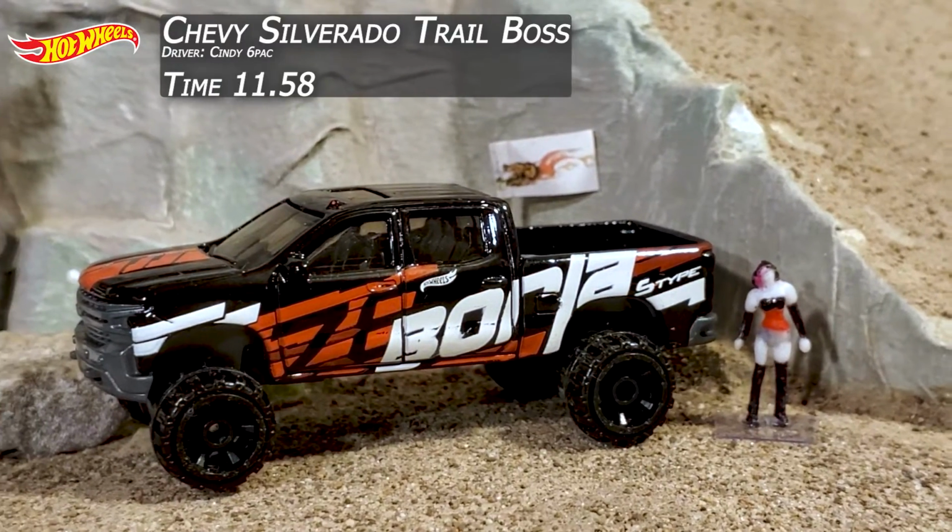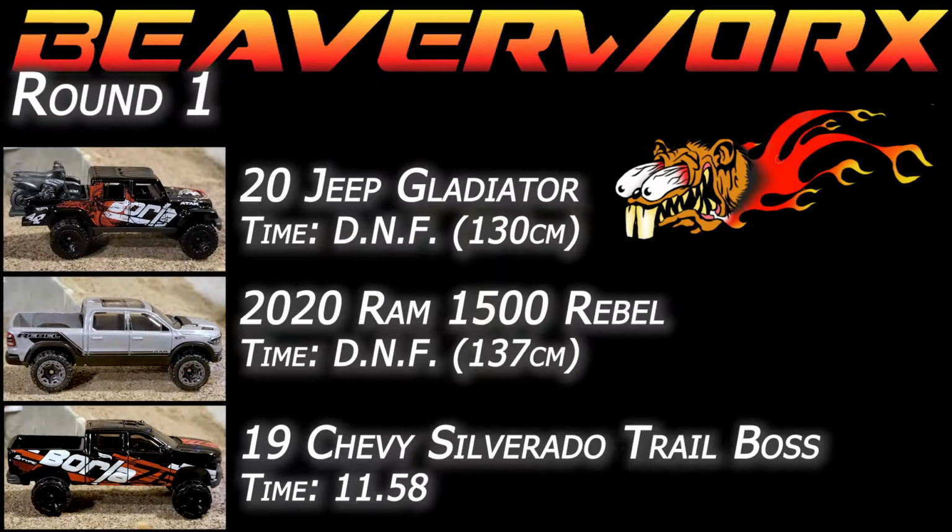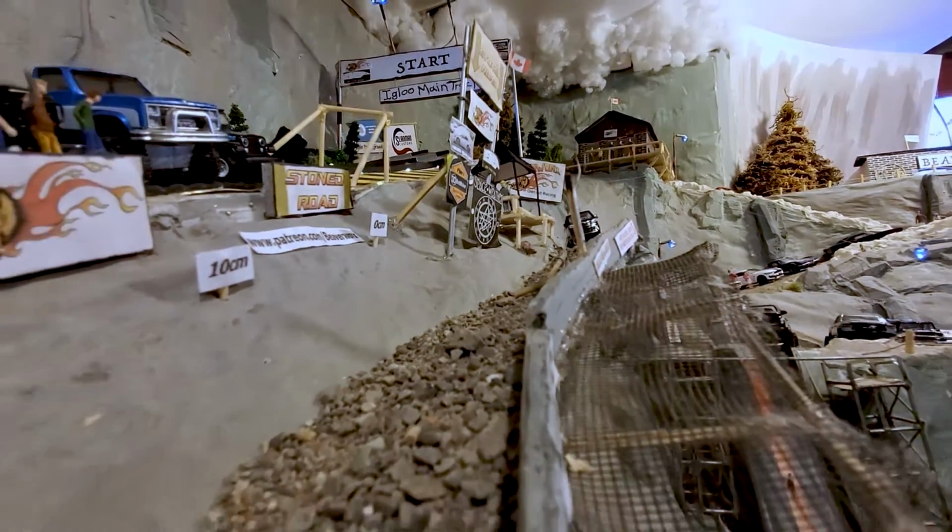11.58 time for the Chevy Silverado Trail Boss. All right, coming out of the first round, we've got two measurements because they had two DNFs. 137 centimeters for the Rebel, 130 centimeters for the Gladiator, and the one truck that made it with an 11.58 time, that big old Chevy Trail Boss.